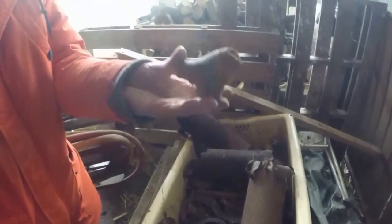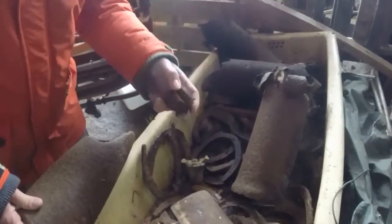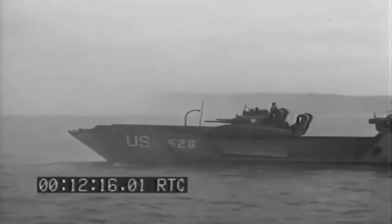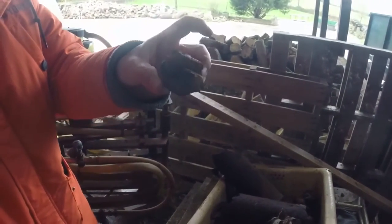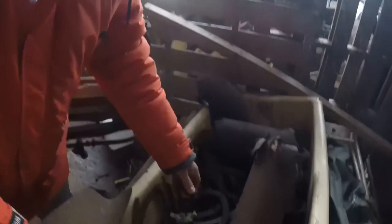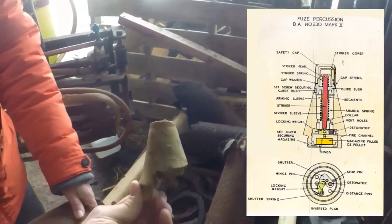Some bits of British naval fuse. We have these, which are pieces of US 75mm rounds, or sections of fuse from 75mm rounds. The rest of the fuse rots away as it's made of a light alloy, so this is often all that you find. Right. So really quite a selection, and another bit of a British naval fuse. Lovely little collection indeed.